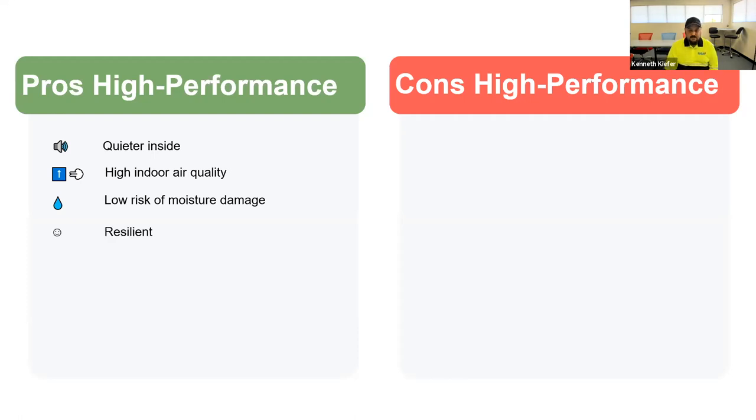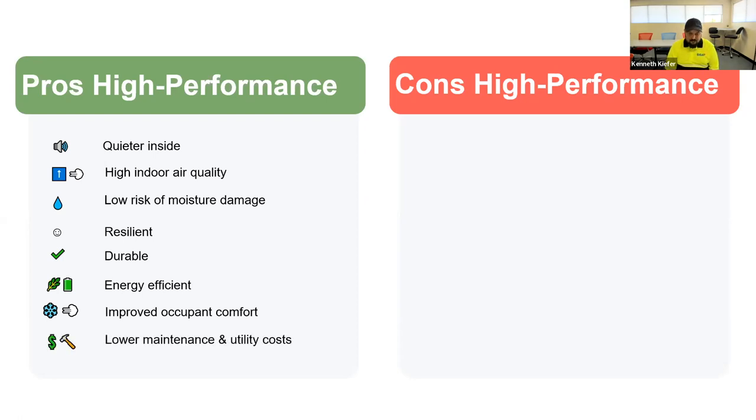They're also very resilient. Some passive houses don't even need heating in the wintertime. They're able to be heated by the occupants, by whatever's going on inside the house, the computers, hair dryers, candles, all that stuff. So if you lose power in the wintertime, you're probably going to stay warm. They are also much more durable due to all of this thoughtful planning and detailing. Energy efficiency is a big part of passive house, and all of that results in improved occupant comfort and lower maintenance and utility costs.